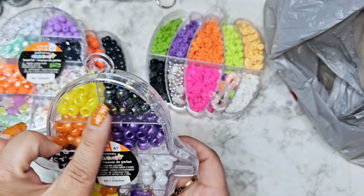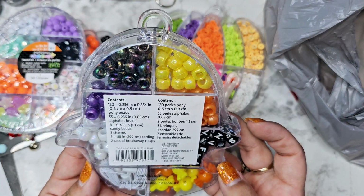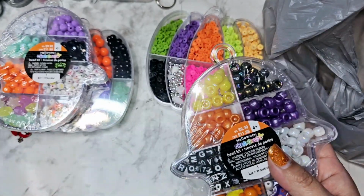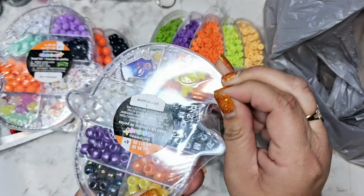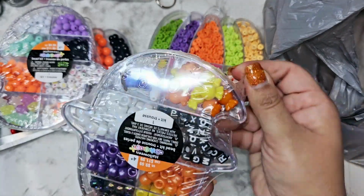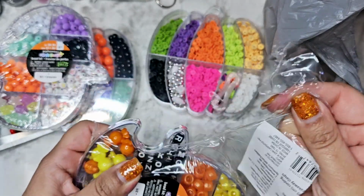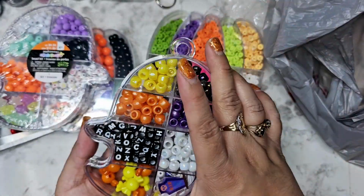The only thing I didn't like was I don't really care for the pony beads. I don't ever use those. But I'm going to make some bracelets and have a little bag on our Disney cruise of like, come help yourself. So I'm going to use the pony beads for that. So I want to see these charms over here.